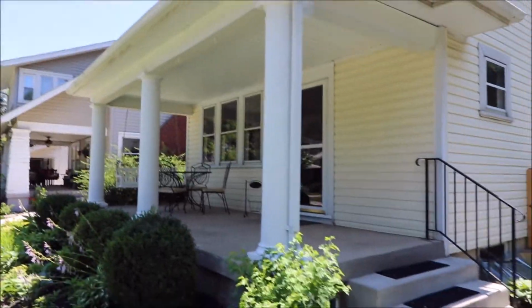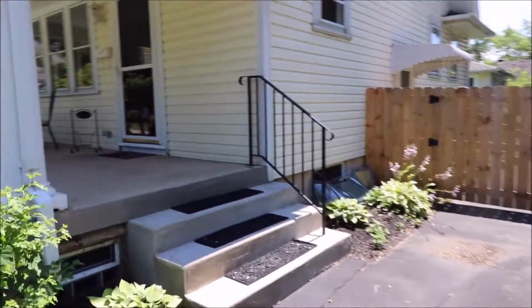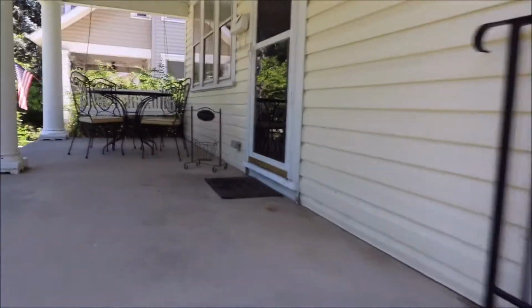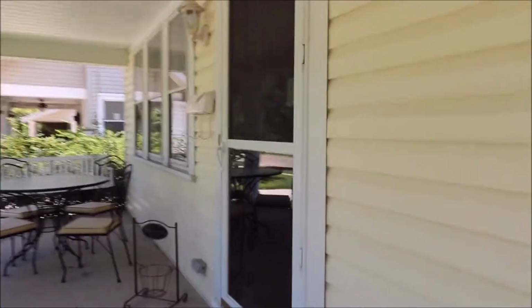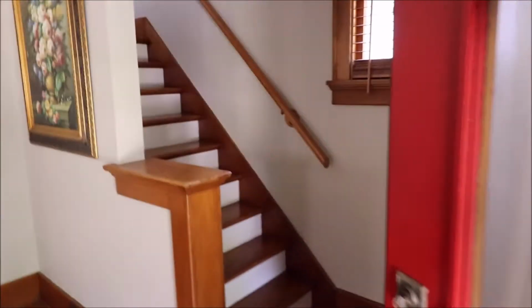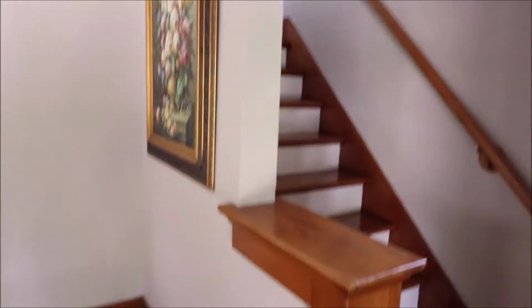Old colonial style porch here, tons of space for, as you can see, the swing, tables, chairs. Let's step up here and take a step into this front door. I'll show you some of the nicer features of this home. Stairs heading up, and this hardwood right here, this is all gumwood all the way around in this house. So this isn't the normal that you would see in some of these houses.